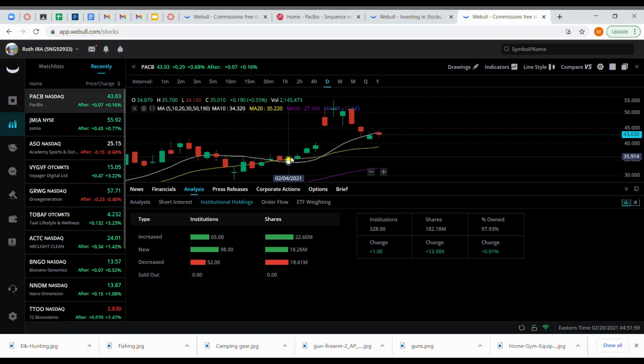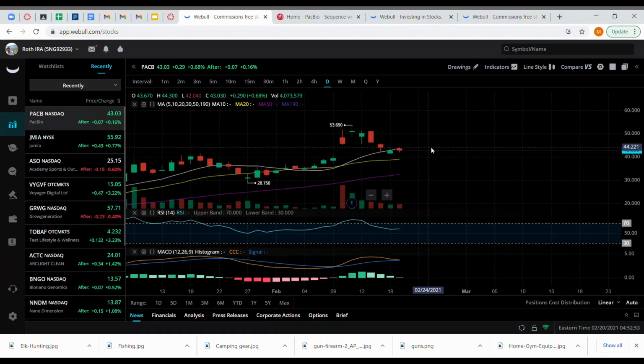Another good thing about PACB Bio is that it has a high institutional holding rate, about 94%. So again, this means big money's in this company with solid hands. They're not going to be trading out of it too much, which helps with less volatility, making it an easier company to trade. So right now I would say anywhere between $44 and $41 could be a good buy zone.